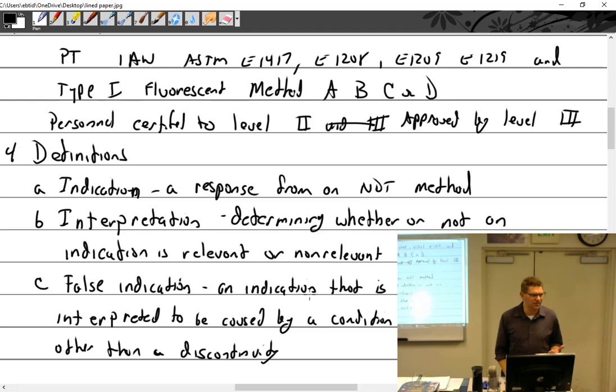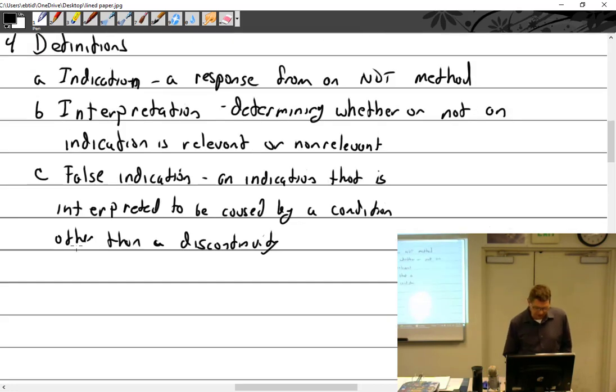So what are my false indications? Could be a fingerprint, lint, flux concentrations in corners because you use too much amperage. It could be dye leaking out of a bolt hole or a part that was pressed together. Yep, something like that. So, false interpretation. What is a discontinuity? A lack of continuity, an interruption in the physical properties, or basically a crack.